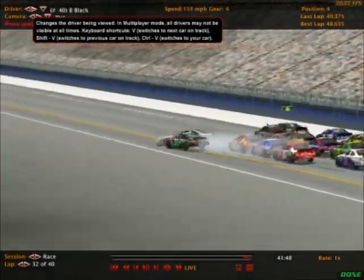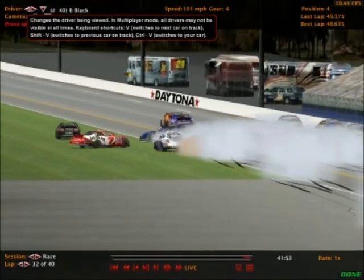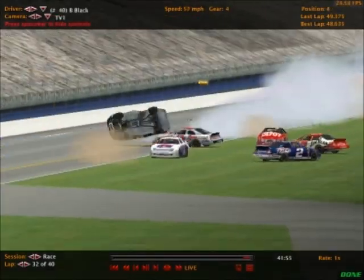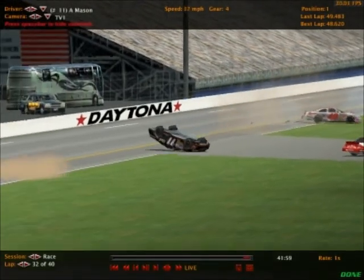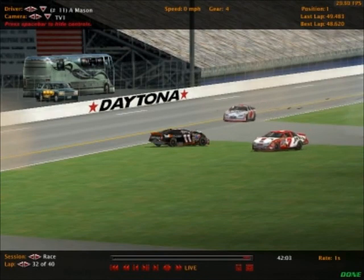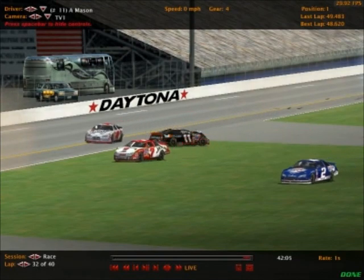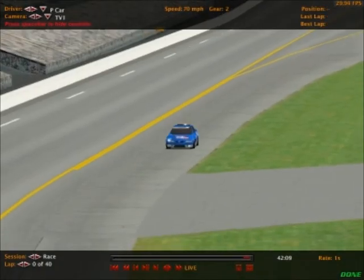Oh, trouble. There we go. And Beth Black goes around. Oh, okay. Oh, flipping. Oh my goodness. Aaron Mason is the first flip of the season. And what a rollover that was. My goodness, that was one of the biggest rolls I've seen at Daytona yet.